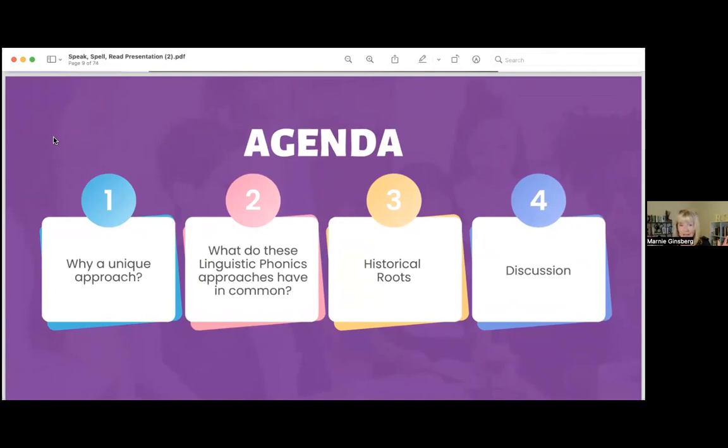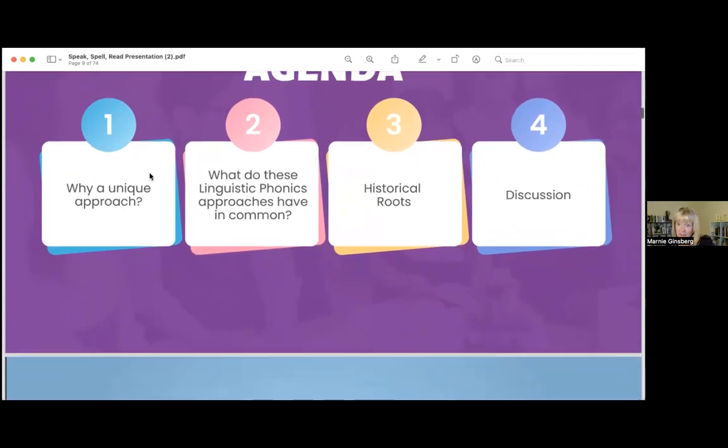Why am I even claiming that this is a unique approach or a distinct approach? That's the first topic. I've alluded to some of that, but not a lot. And then I'm going to try to show four or five principles about these speech to print or speak, spell, read approaches that they have in common. Then we'll look at some historical roots, which might be interesting. Again, these are just what I'm speculating, and I'd love feedback. And then hopefully we'll have time for discussion.